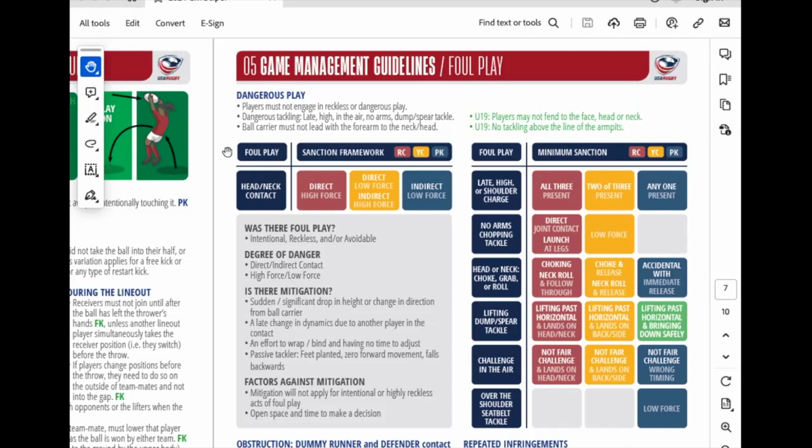Okay, so for foul play, as far as late high shoulder charges, in general this is a pretty easy starting point. If 1, 2, or 3 of those exist, that's your idea of where you'll be as far as penalty, yellow or red card. Only late, only high, only a shoulder charge is only a penalty kick. If it's late and high, late shoulder, we're looking at more of a yellow card. If all 3 are present, that should already be triggered for a red card situation.